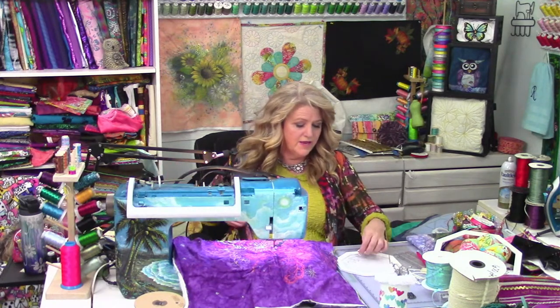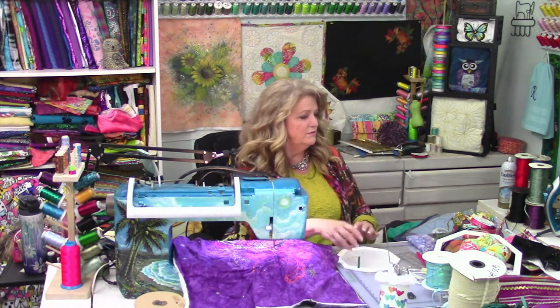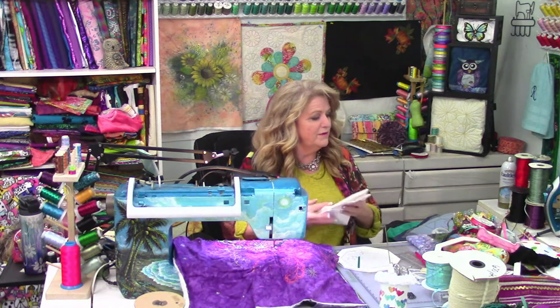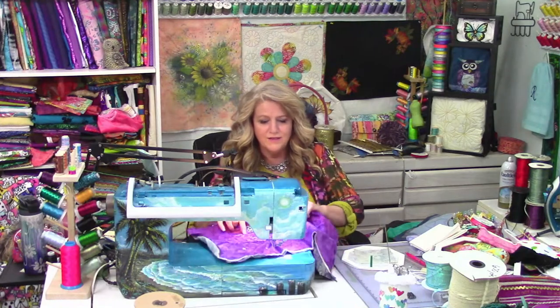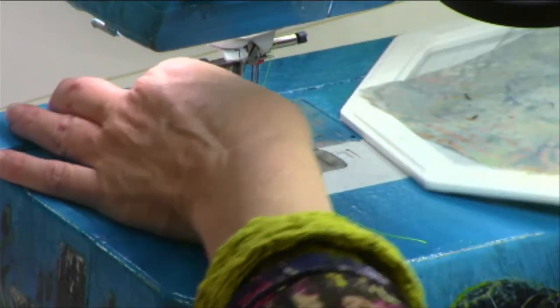And it has this little handle and you put it in and you can draw with your sewing machine on any fabric. So I'm just gonna take a piece of fabric, any old fabric, and just stick it on there, and just kind of show you what happens when you embroider with a double needle.